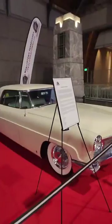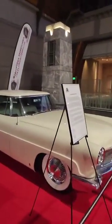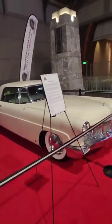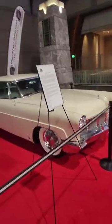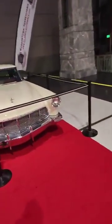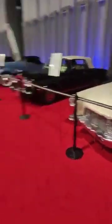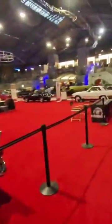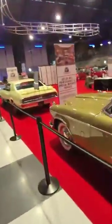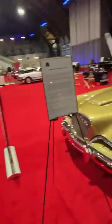56. Now, I don't think I've ever seen one of these cars before. A 1956 Continental Mark II. I don't think I've seen any one of these before. Very nice car. No, I bet you these cars are actually kind of rare. Okay. Studebaker. 1957 Studebaker. It's pretty hot.